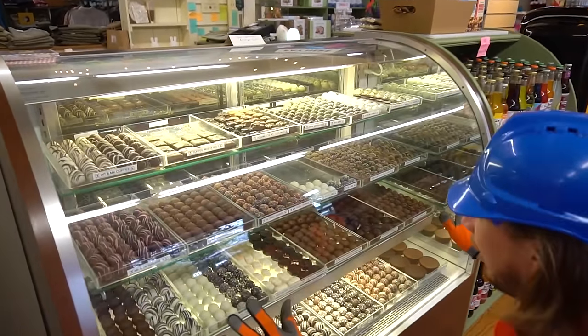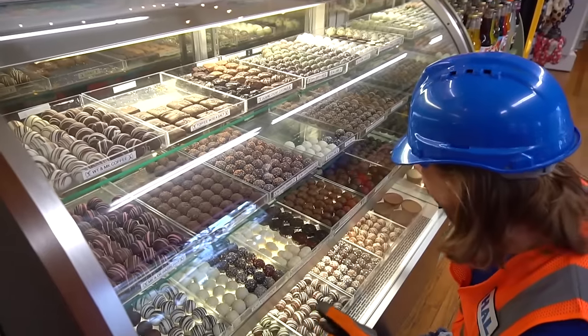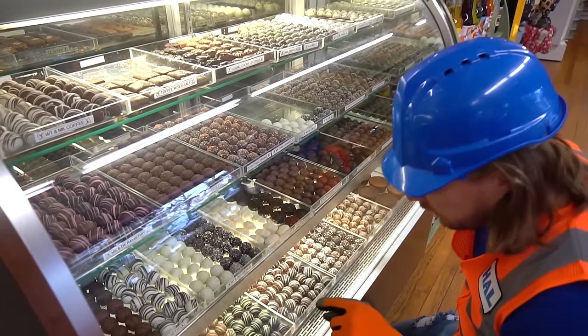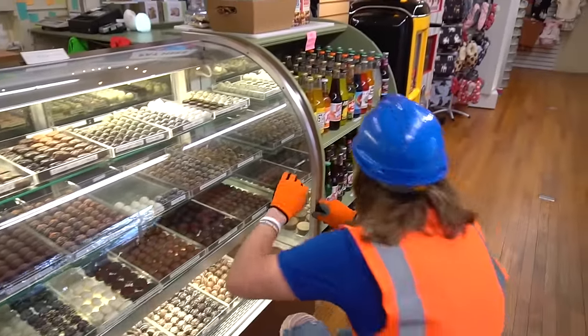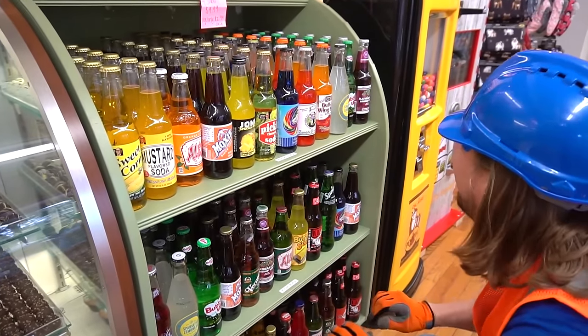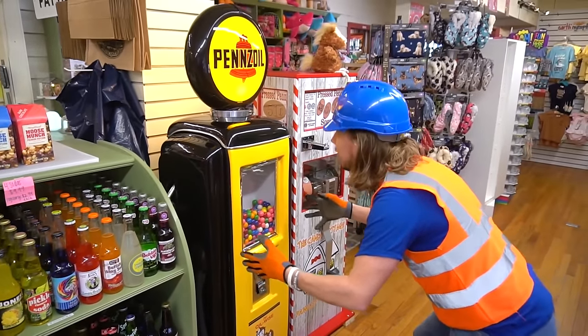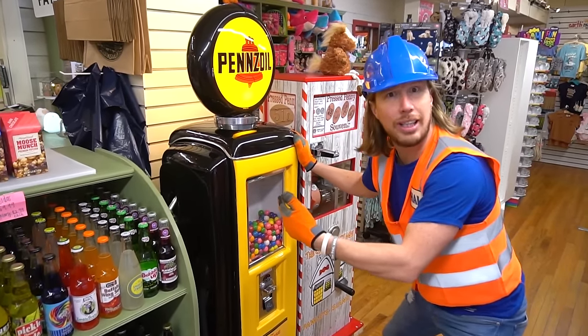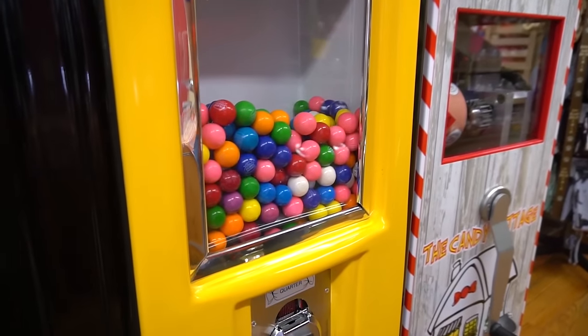This case is full of handmade chocolates. Oh, we got regular chocolate. We got white chocolate. We even got stuff with green stuff on them. Oh, that's great. Oh, we even got some drinks here. Those are cool. Oh, yeah. Oh, look. It's a gumball machine. Oh, and it looks like a gas pump. Oh, maybe we should get one.